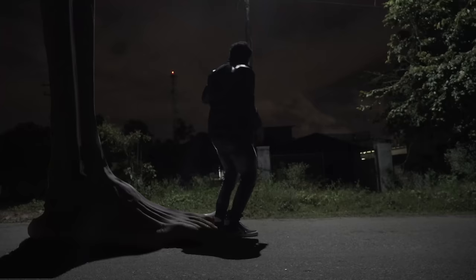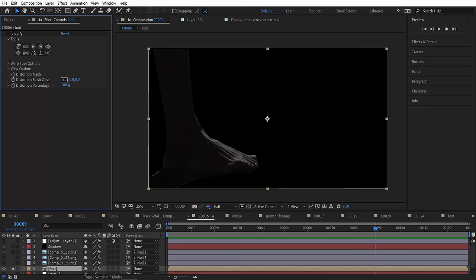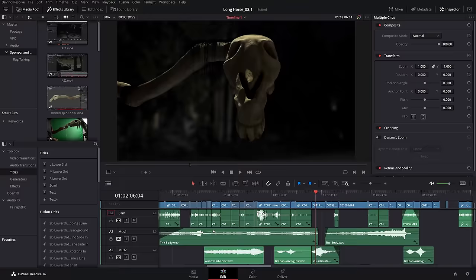For the shot of Sirenhead's foot, I wanted it to look very realistic, so I filmed my own foot and distorted it to make it look monstrous. Once all the VFX was complete, I started working on the sound design in DaVinci Resolve.